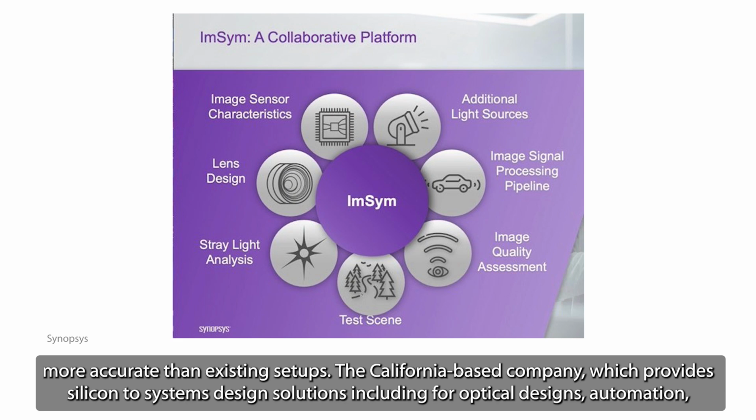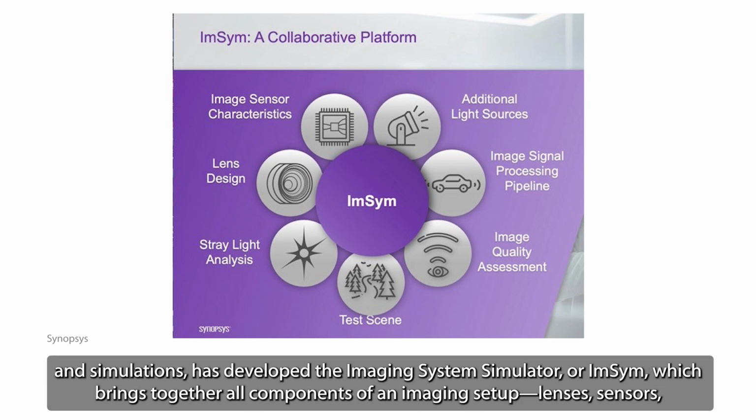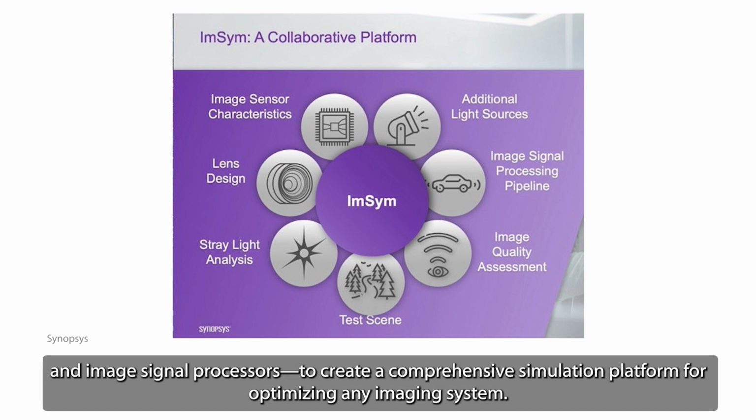The California-based company, which provides silicon to systems design solutions, including for optical designs, automation, and simulations, has developed the Imaging System Simulator, or IMSIM, which brings together all components of an imaging setup, lenses, sensors, and image signal processors to create a comprehensive simulation platform for optimizing any imaging system.